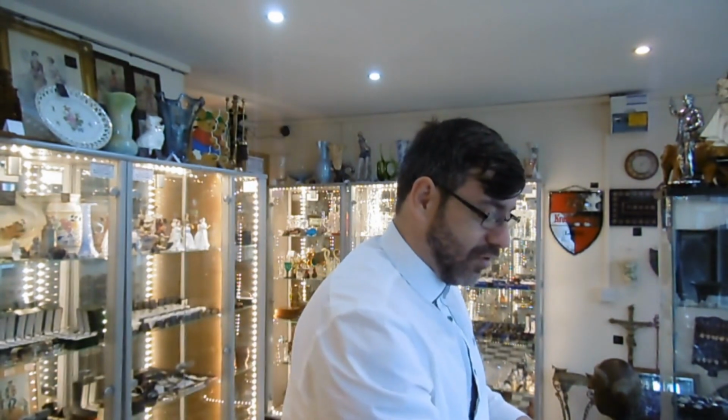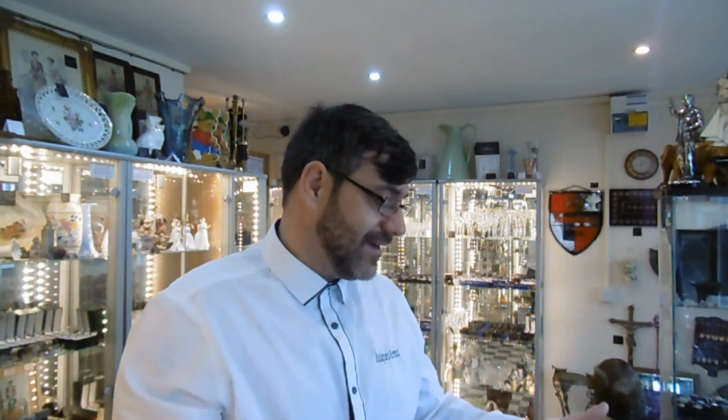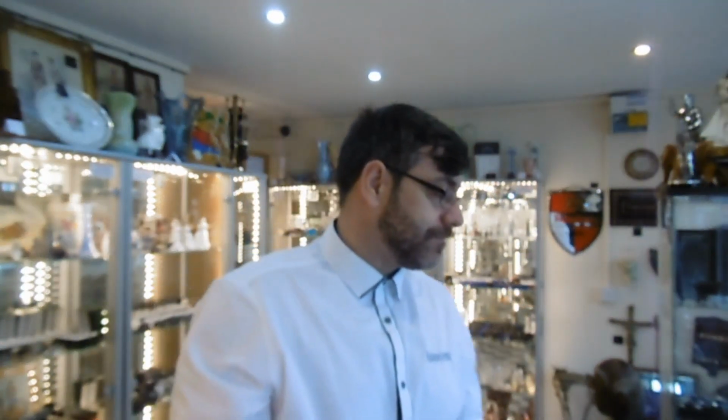Now, I paid £2 for this purely because something in the back of my mind was saying Carlton Ware cup with legs pulls money. I've seen one before, so I bought it on the hope that it may be worth a few pounds. But either way, it's royal commemorative. It's Carlton Ware. You know, at £2 I'm not losing any money.